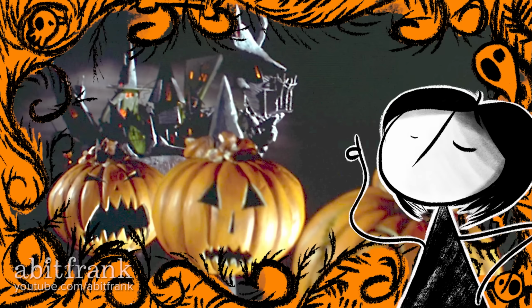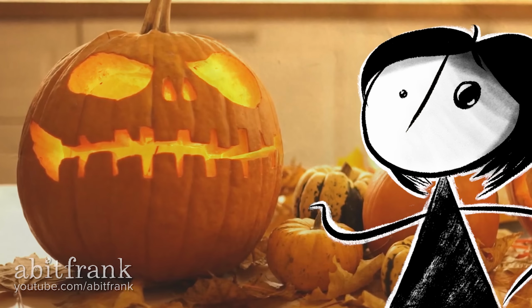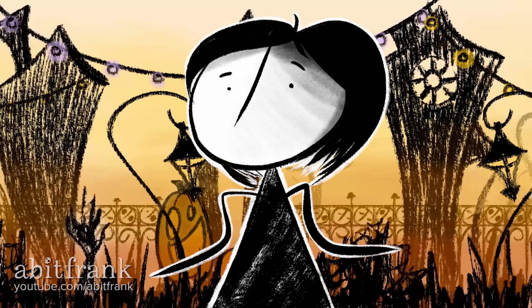What says Halloween quite like a jack-o'-lantern? One of the most popular activities during spooky season in the States is to carve a pumpkin to light the way for souls or to ward off evil. But how did this tradition start?